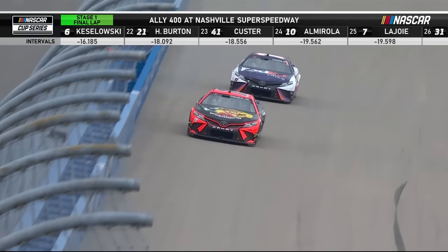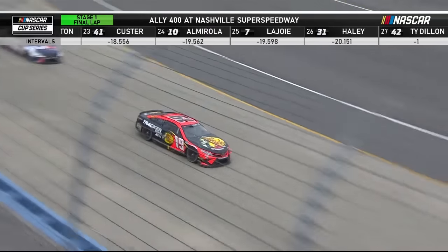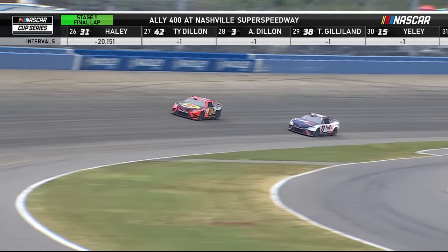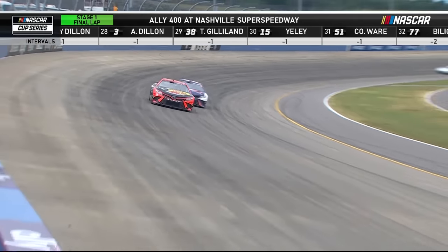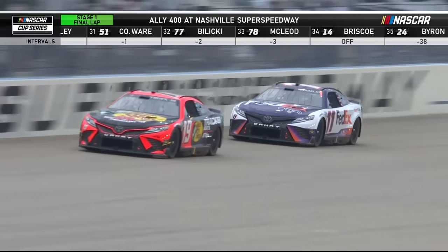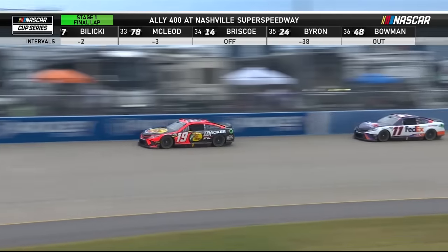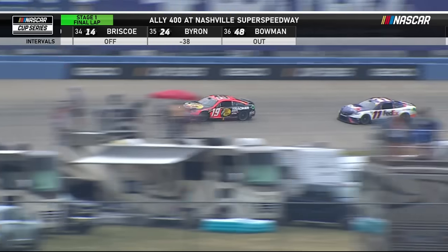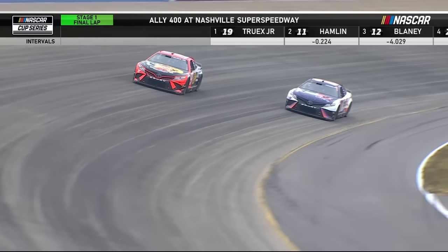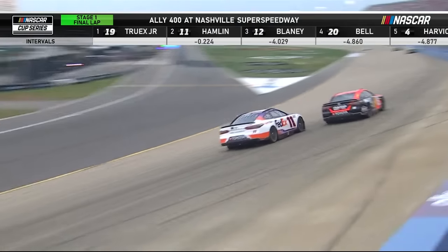One lap to go. How aggressive will Hamlin be here? To the bottom of the racetrack again. He's closed the gap. Truex will have the drive, though, off the corner. A great run here by Denny Hamlin. He's got three and four to go. To the inside, will it be enough as they come off turn four for the stage one win?